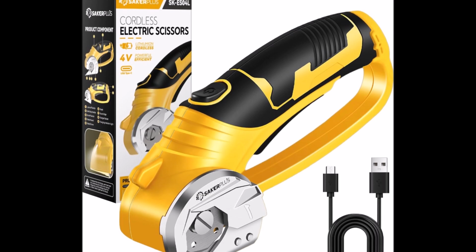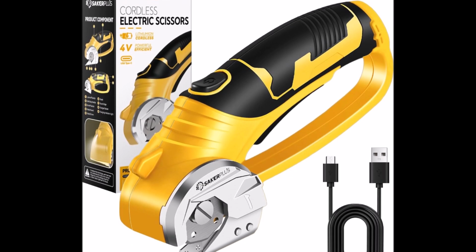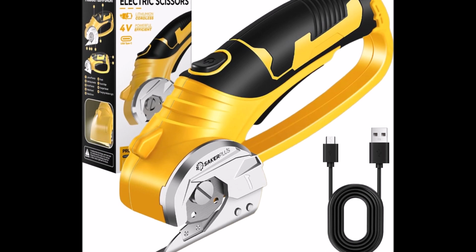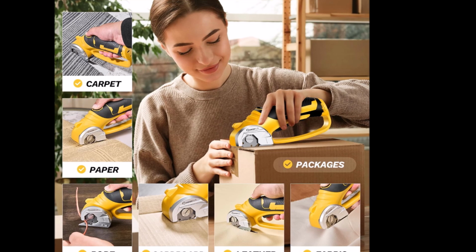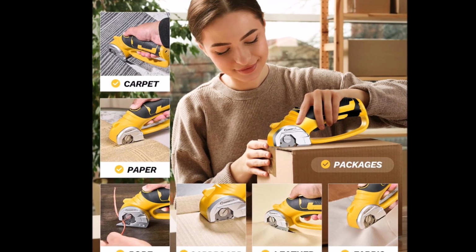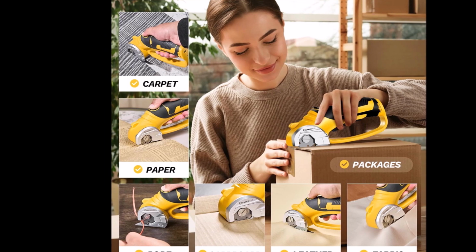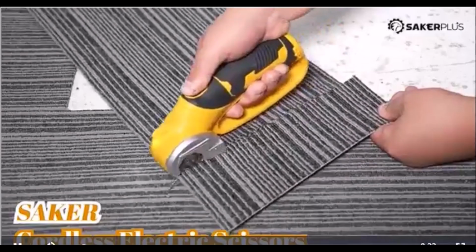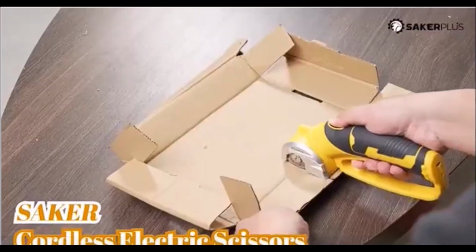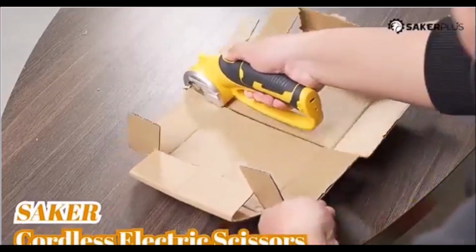Number 6. The Saker cordless electric scissors provide a safe and efficient cutting solution for various materials such as cardboard, fabric, leather, plastic, and carpet. Its safety start feature requires the user to press a safety switch before triggering the cutting action, ensuring controlled use. The blade is enclosed within a metal shield with a small cutting opening, offering protection from accidental cuts.